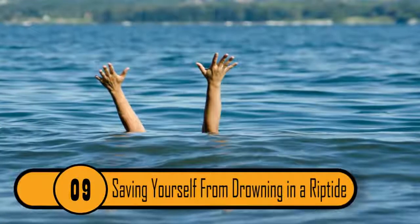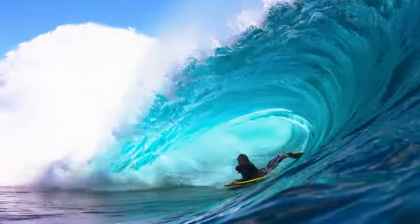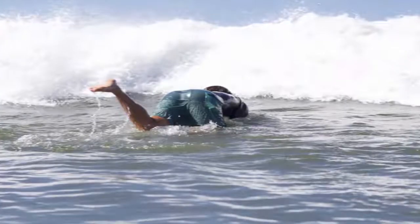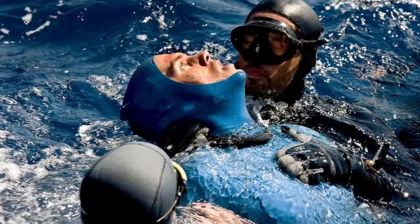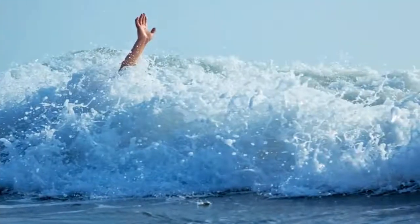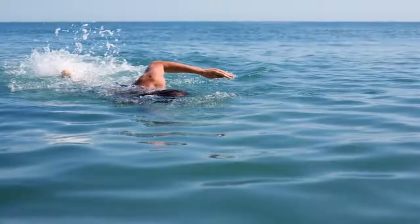Number 9. Saving yourself from drowning in a riptide. If you're caught in a riptide, you should not try to swim against it. It will only pull you under the water, and you won't be able to surface. In just a few minutes, you could drown. Instead, swim parallel to the shore.